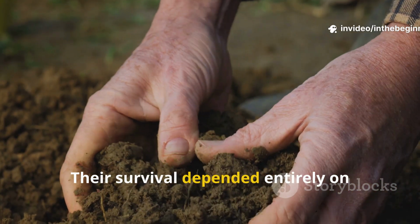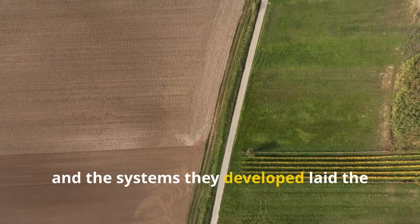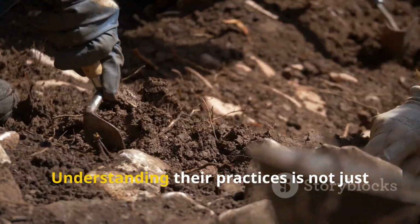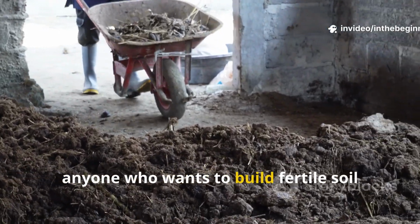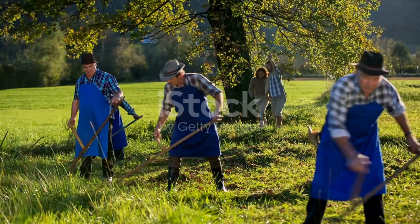Their survival depended entirely on soil health, and the systems they developed laid the foundations of sustainable agriculture. Understanding their practices is not just a matter of history, it's a guidebook for anyone who wants to build fertile soil without reliance on synthetic inputs.